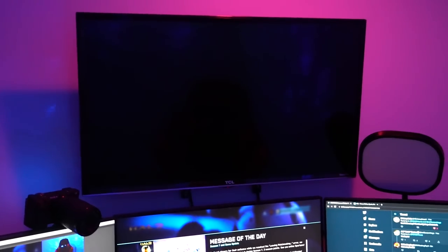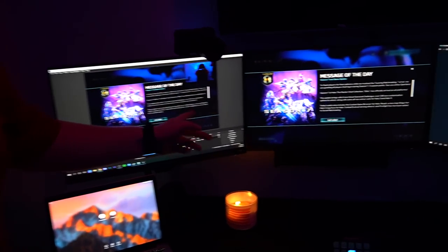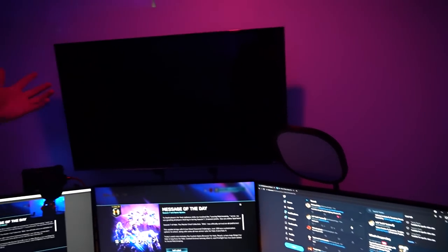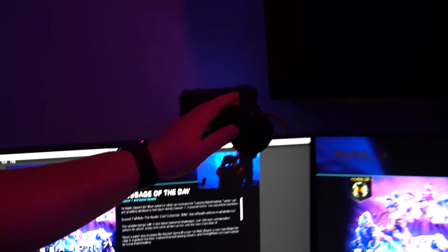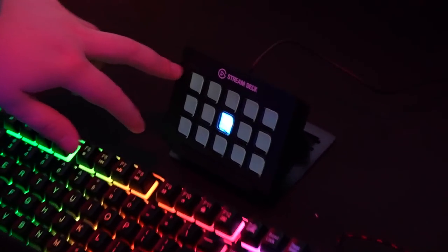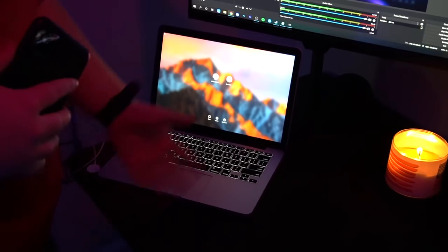But what we have here is three gaming BenQ 24.5-inch monitors. We have a TV that I got for free. We got my Sony A6300 camera. We got an Elgato Key Light. We got a Rode Broadcaster mic here. We got a Skytech gaming keyboard and mouse. We also got a good old Elgato Stream Deck. We also have a candle and also my MacBook, which I got years ago.